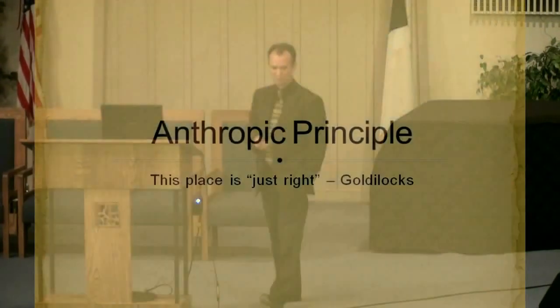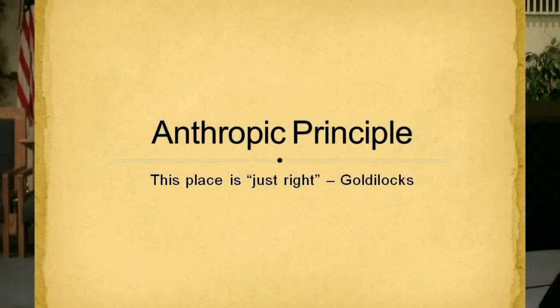One is called the anthropic principle. It's where the universe is finely tuned so that life can exist in the universe. And there's a lot of fine-tuned features in the universe. It's kind of based on a hypothesis, again, from the Bible.